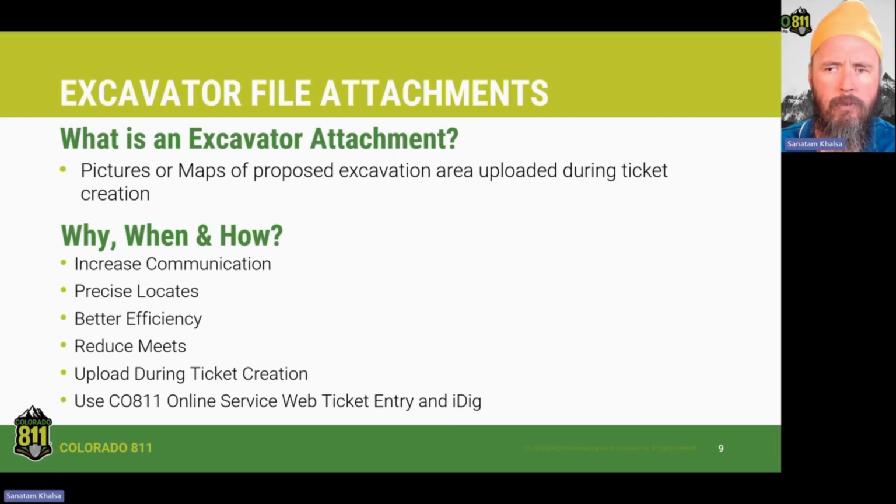Locators can more efficiently and effectively mark utilities that are within a limited but adequate request area. Reduce the need for meets, follow-up phone calls requesting additional information, and delays waiting for locates by providing file attachments when an excavation area is difficult to describe within the location description. You can provide excavator file attachments using web ticket entry and iDig. For the facility owner operators and locate supervisors watching this recording, please make sure that your locators can access and view excavator attachments.